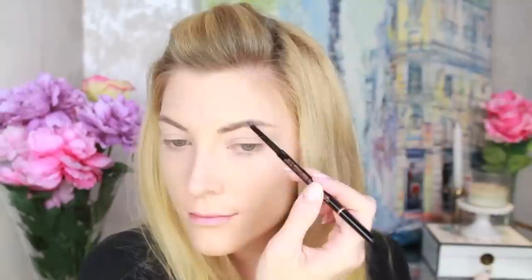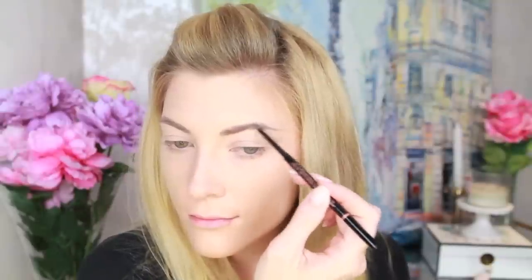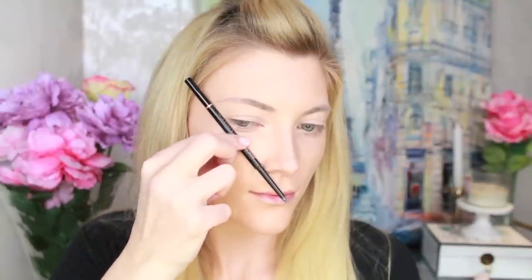A good rule of thumb for knowing how far your brow should extend out is if you put your pencil from the corner of your nose up to the corner of your eye, and where the pencil hits your brow is where your brow should end.